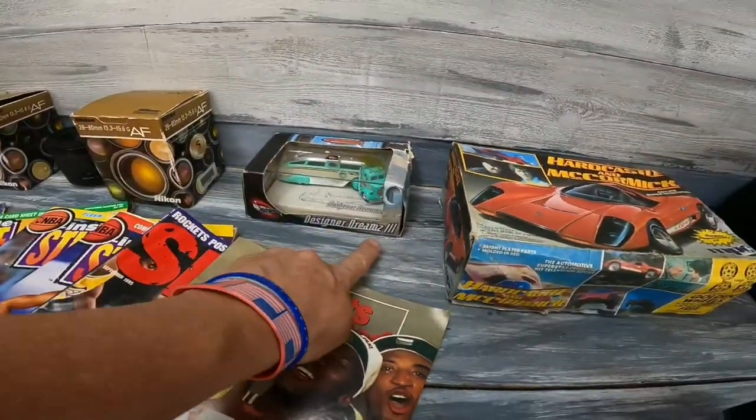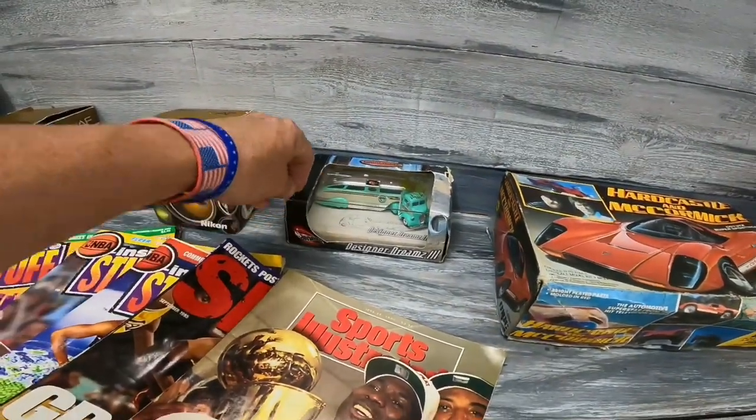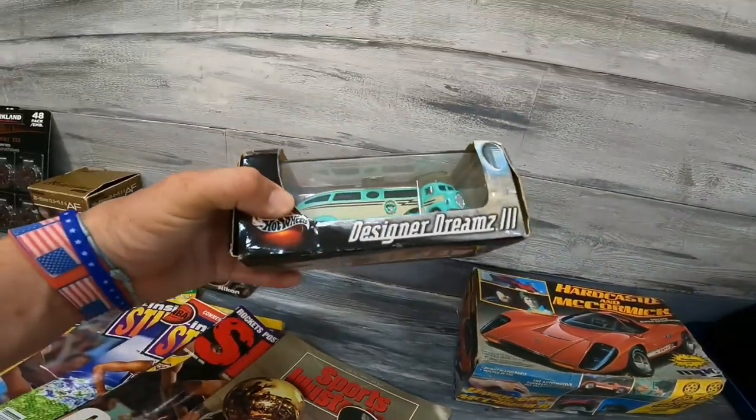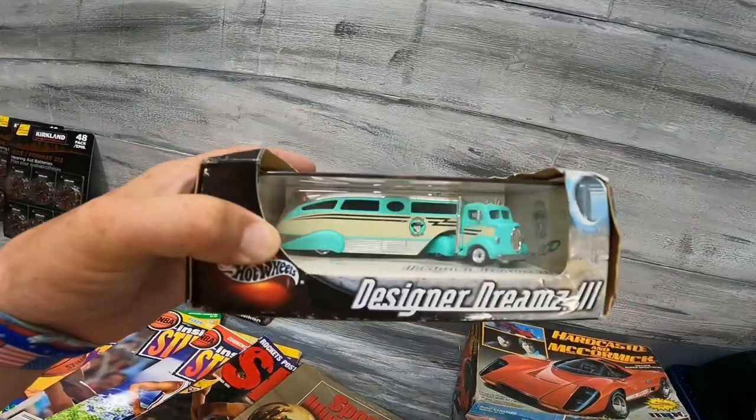This one, Designer Dreams 3. Look, the box is awful. But this thing's still in the case, never been taken out. And I'm like, that thing's got to be worth something. Look at that. That thing looks cool. And sure enough, it is. Can't even see what it says. Elwood's Trailer Company. There you go.